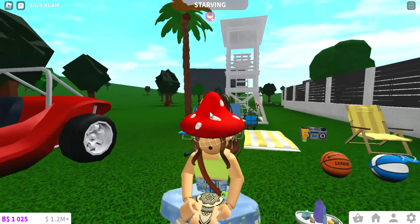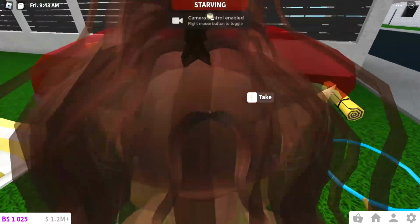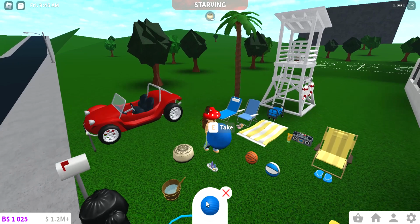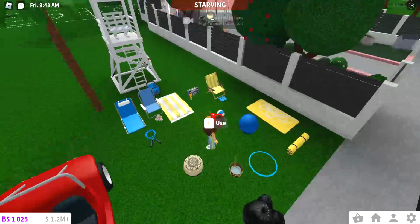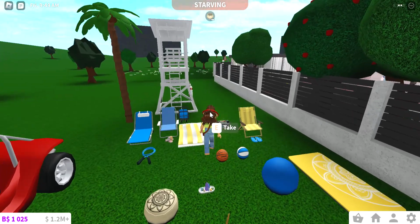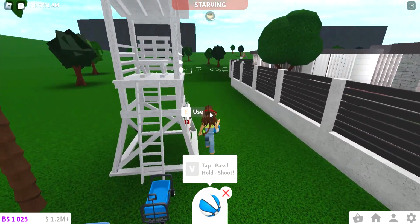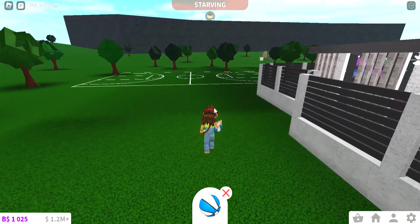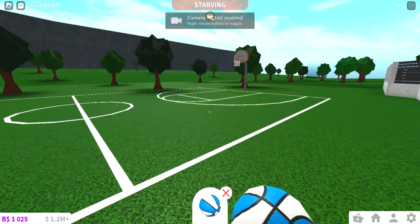Ooh. Oh! I'm actually doing yoga on it. Okay, I'm taking the exercise ball. What do I do with it now? I can't throw it. That's sad. Alright, I'm gonna take this basketball. Ooh! Tap and hold. Oh, this is cool. I like that. Alright, I'm gonna try to shoot it.